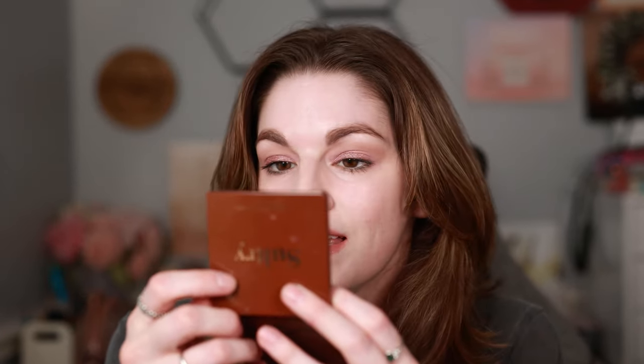But yeah, I had so much fun testing out makeup again. It's been so long. The foundation is looking great on my skin. I'm gonna continue to test this out and I'll let you know. But I'm actually impressed by the foundation. I'm surprised. I'm very picky with foundations.